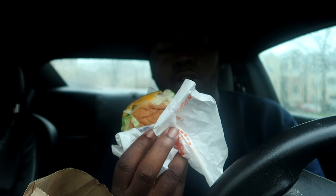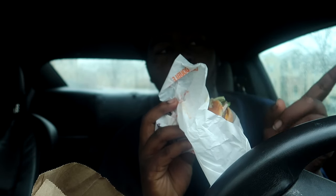Now, I guess I should try the Big Mac first. I'm not gonna finish either one of these, cause I don't know, bro. I low-key ate that fish fillet on the way here, cause I was super hungry.